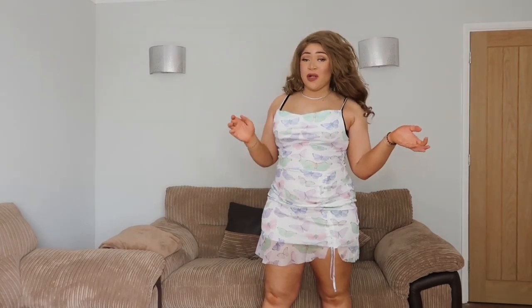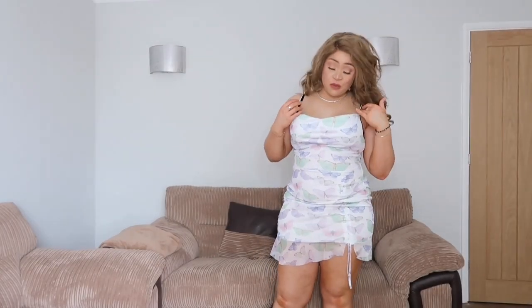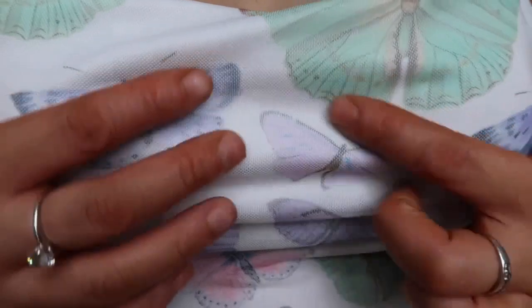I've actually ordered the same dress but in a different print. So the specs are exactly the same as the dress that I just showed you before this one, the polka dot one, so the double layer. The difference is that it has this, are we focused? This lovely white background with these beautiful butterflies. I like this dress. I like the concept of it, but I don't think the colours suit me.